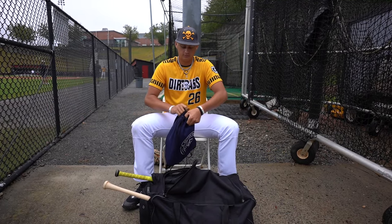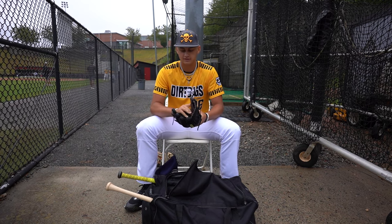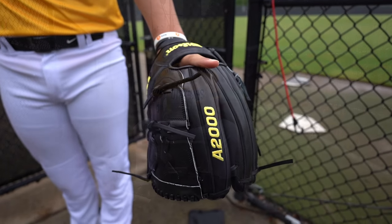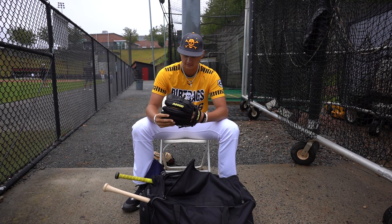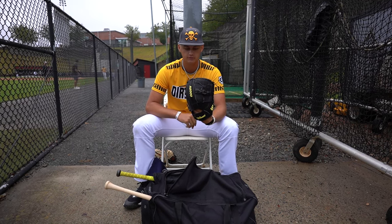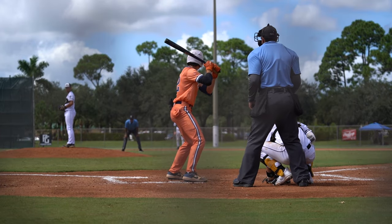And then this is my new glove. I just got this like 2 days ago. This is my Wilson A2000. I actually got it off the Dirtbags item shop. This is, I think, 11.75 also, with the closed web, so no one can see my pitches. About 12.